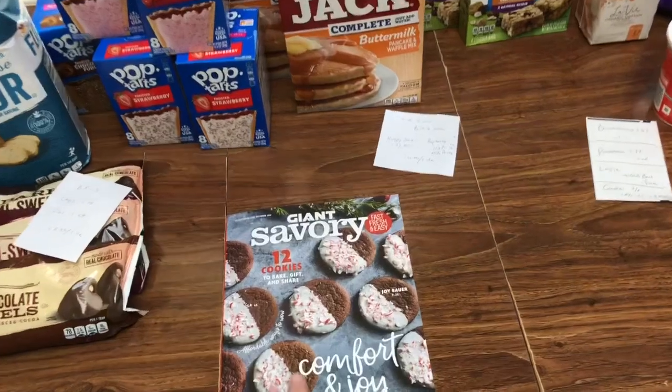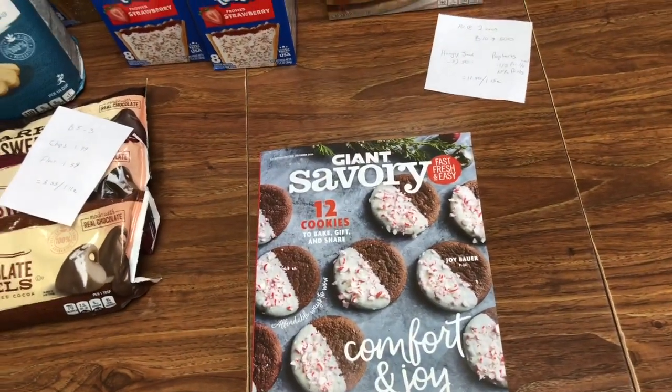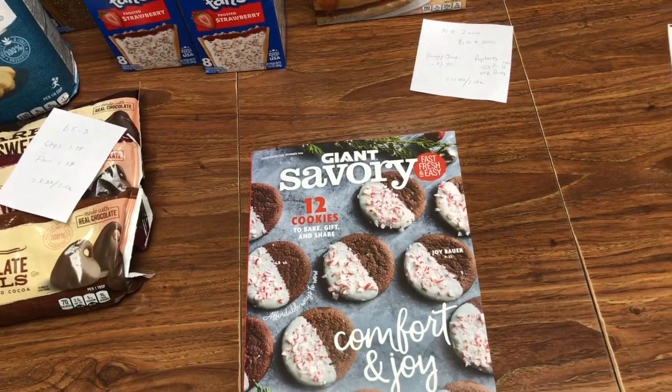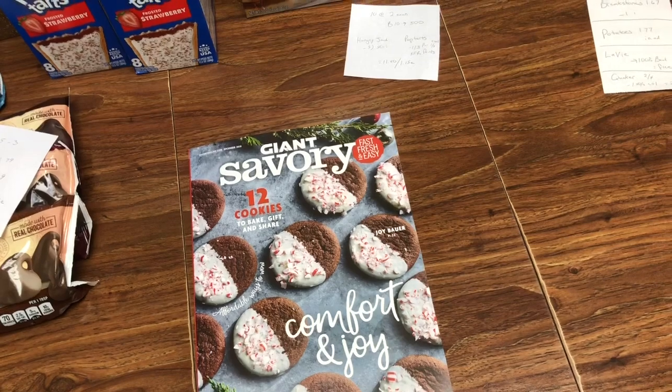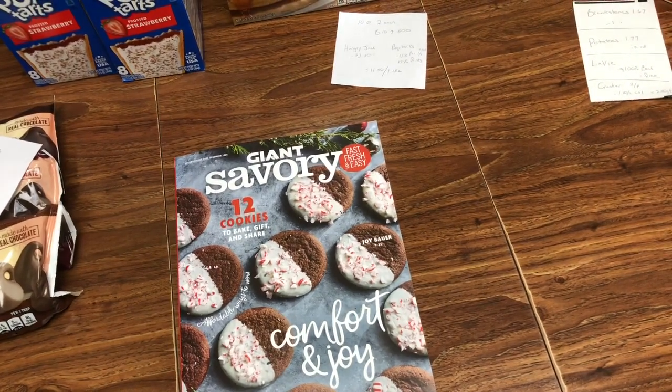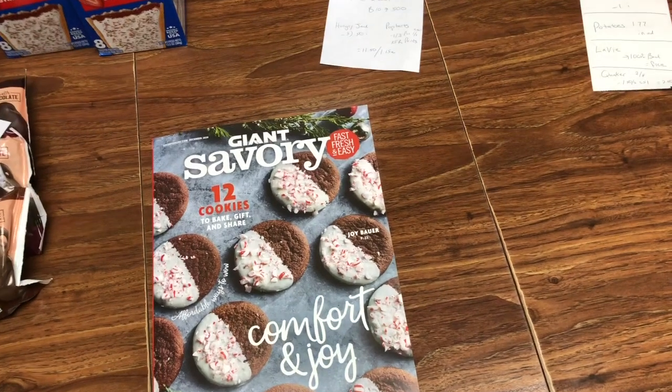First thing, try to look for your Savory magazine. I just quickly thumbed through it. I did find an International Delight coupon. That's my all-time favorite coffee creamer. And I saw a Tasty Cake and an egg coupon and something else. But it doesn't seem like it's loaded with coupons.